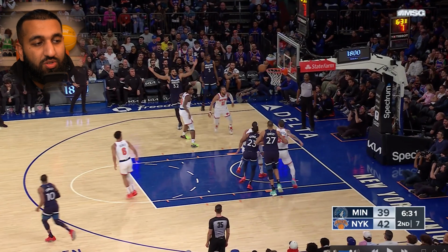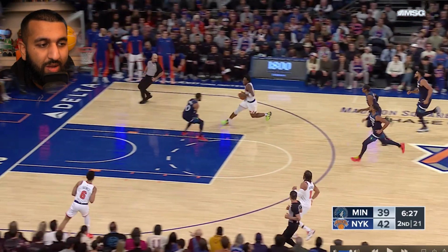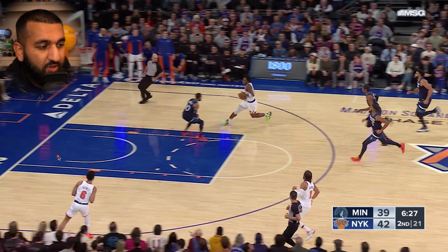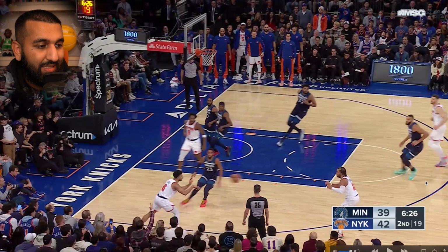Now, we saw the possession where he guards Karl-Anthony Towns, forces the miss, and in transition here, OG's coming away with it. Now, you've got a one-on-one. Most players would look to try and score here. It's a one-on-one against the defender that's smaller than him, probably will foul him. But OG, unselfish as always, sees his teammates. Not only does he see the man in the corner, he knows Jalen Brunson will be open as well because this defender is going to close out to the corner. And that is exactly what happens.